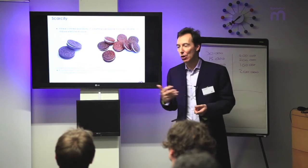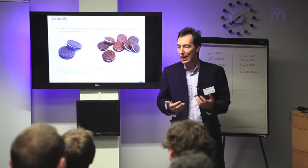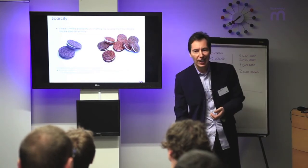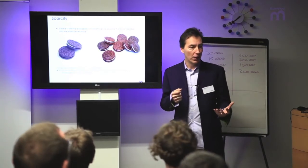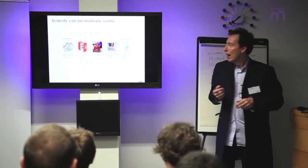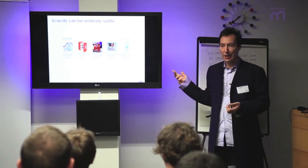And there's been all sorts of control experiments on this with other perceptual properties as well, things like taste of wine, things like the feeling of, there was one done on tights, and how lovely silk tights felt or something. The more scarce it is, the better it is always. Lots of different experiments done on that. It can be quite subtle, this effect. So can anyone see the scarcity here?